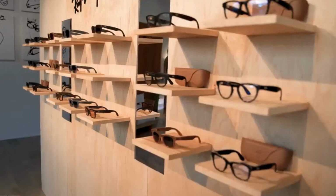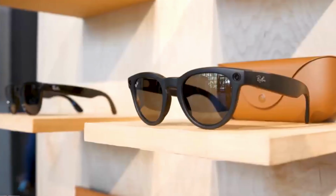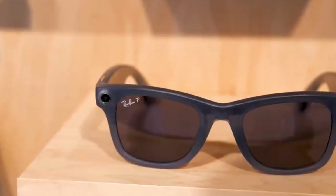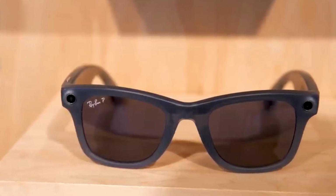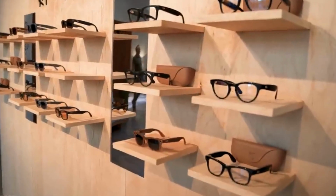To sum it up, these smart glasses are a fantastic pair, especially if you're all about the photo and video capabilities. So, if you're looking for a hands-free, always-ready camera and a stylish accessory, these might just be your perfect fit. That wraps up our review today.